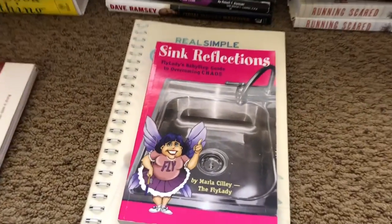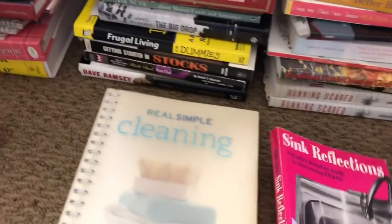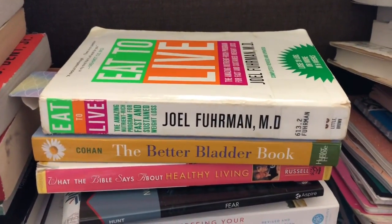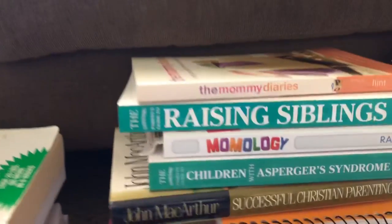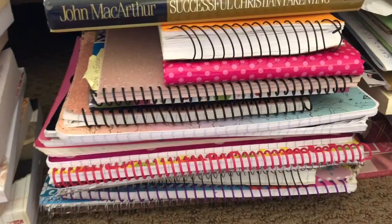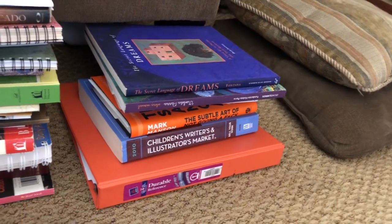This, okay, how funny is this? I only own two cleaning books. That's all I own. Oh my gosh. Right over here is basically finances and learning about that. Up on this top one would be healthy books, and then down here is kind of anxiety. This section right up here would be my mommy kind of things. And then down here is all of my notebooks and some of my journals. A lot of times I just journal in a spiral bound notebook. Over here would be Christian faith, and same with this. That's kind of miscellaneous when I didn't know what to do with it.